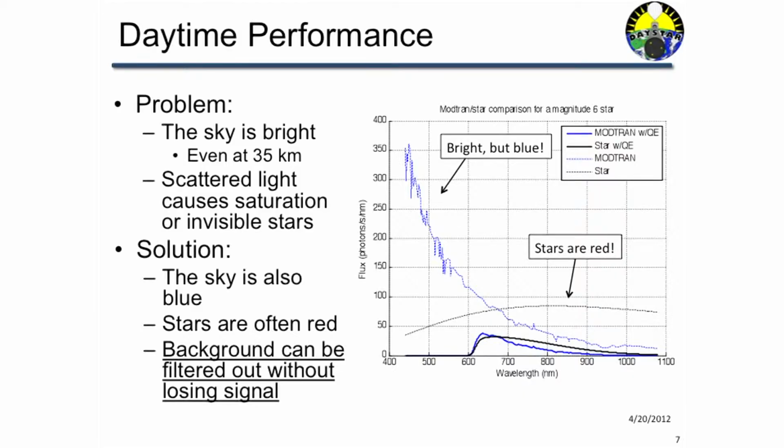So we need to be able to see those stars, and the solution is to make use of the fact that the sky and the scattering in the sky is very blue. This plot at right shows a curve of the background light, which is in blue, and the black line shows the light that we might see from a typical star. And DayStar is designed to make use of the fact that while the sky is very bright, it's blue, and we can filter that out. In that way, we can see stars that are either peaking in the visible spectrum or even out in the red end of the spectrum.